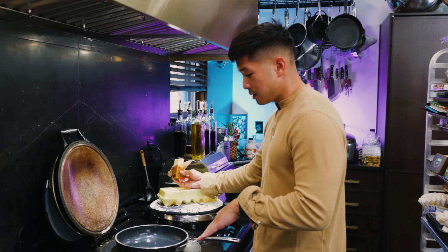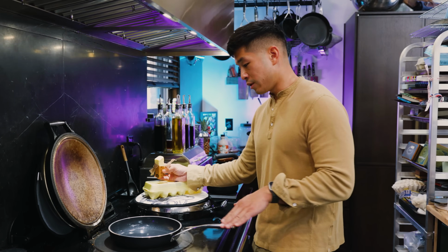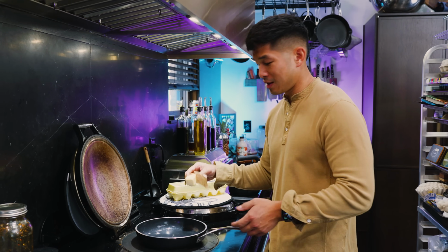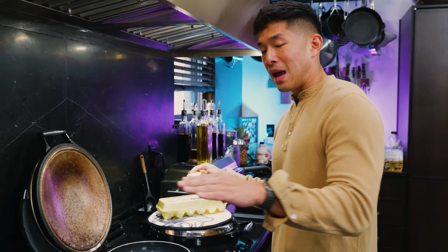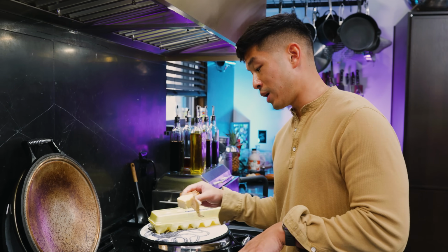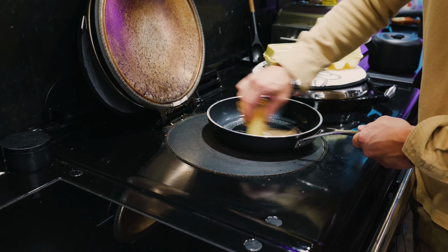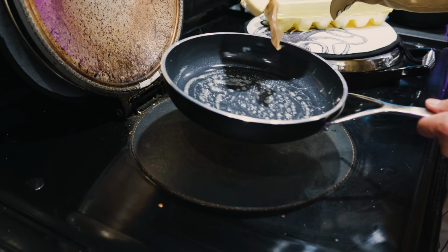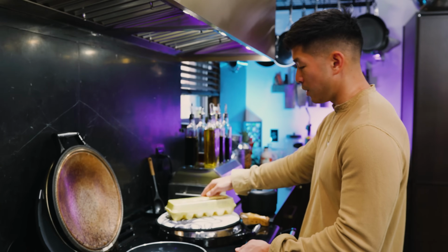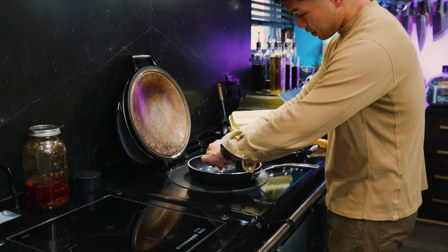Now for nonsticks, a lot of people will try to use no oil or butter or whatever with their nonsticks. I never do that because A, it tastes better when you use oil, and B, it just makes it that much easier. The trick for ceramic and regular nonstick is to never use PAM or any kind of nonstick sprays, because those aerosols really do damage the coating. So just the smallest coating of butter. I actually keep a stick of butter in the fridge like this for this purpose. And you see that is half a teaspoon of butter in there, and that's all you really need. Then you just crack in the egg.